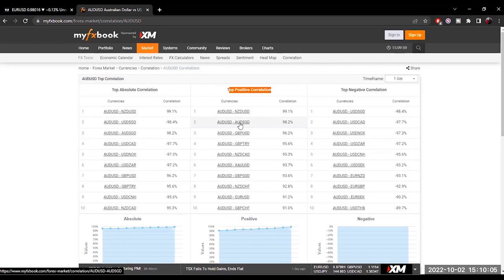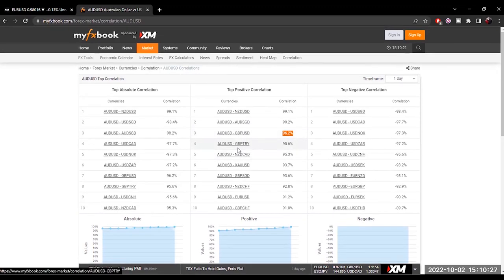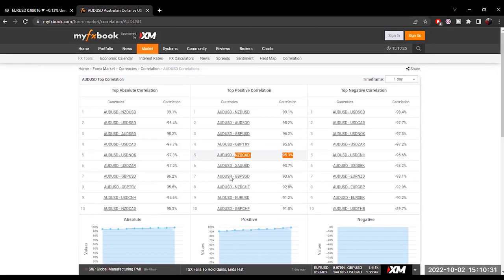Most of you wouldn't have this, depending on your broker. AUD USD has a higher correlation, but I can't trade it because of how I've set up my schematic. I've got pound USD as one of my primary markets for other assets. So the next one I'm looking at is NZDCAD. Pound try, a lot of you don't have, so I skipped it. The next logical one is NZDCAD, there we go, at 95%.